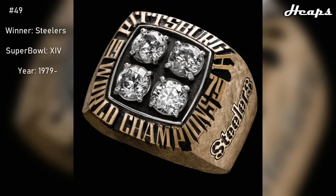So obviously they have the 4 diamonds for the 4 rings that they've won. However, just the textures of this ring are a little bit weird. As you can see behind the 4 diamonds, it's a little bit more of a fabric-y texture, and the outside of the ring has an interesting texture as well. I do like how they have the Steelers logo and text font on the side, but I think this ring belongs down here with the rest of the rings.